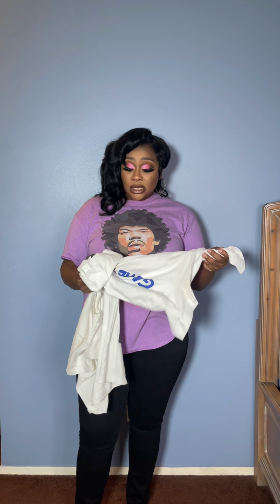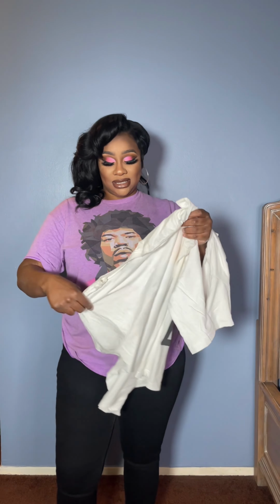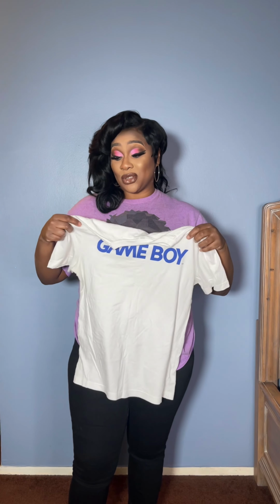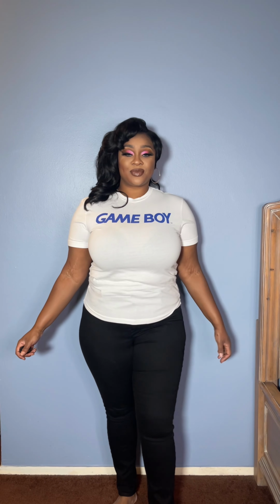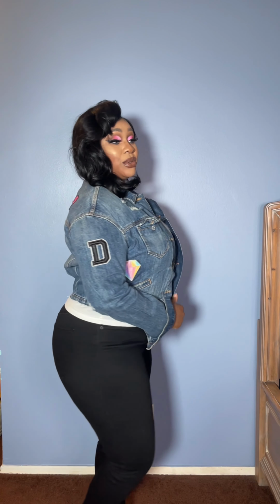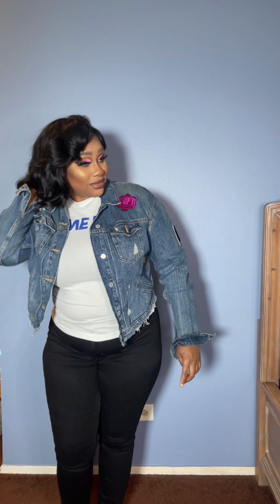Now that the jeans are on, I don't know what top to wear. Oh, I don't know. I think I'm gonna just do the Game Boy because it just goes so much better. And I totally forgot it's chilly outside. Not super chilly, but it's like 67 and New York has been having 93. So I'm just gonna put on my jacket. So let's put her on. Super cute. Get the hair out, of course. And let's keep accessorizing.